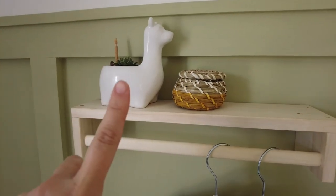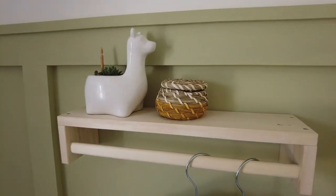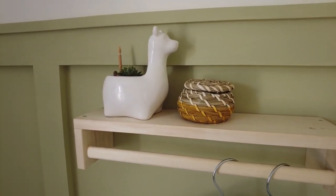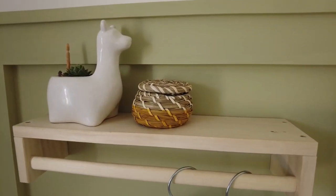Fun fact, I did want a llama themed room for Graylin when I was trying to decide on a theme for his room, but ultimately I chose a more neutral, common space.